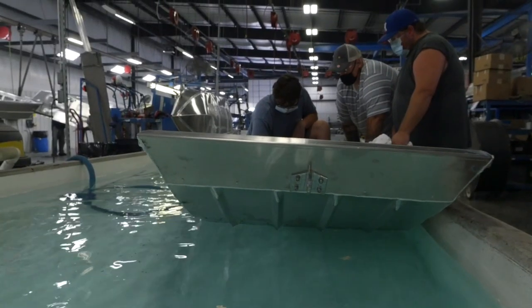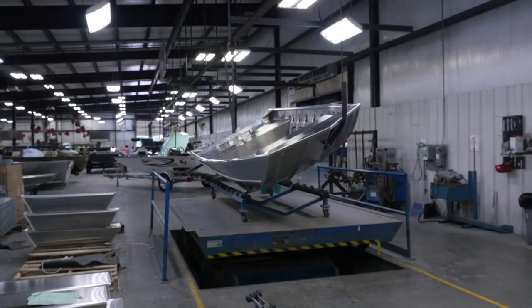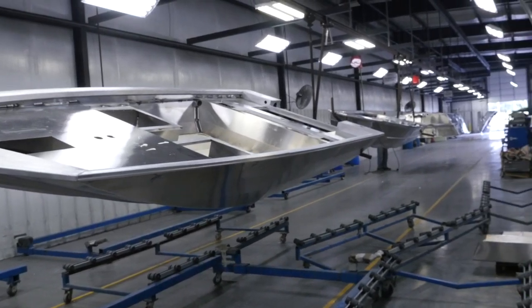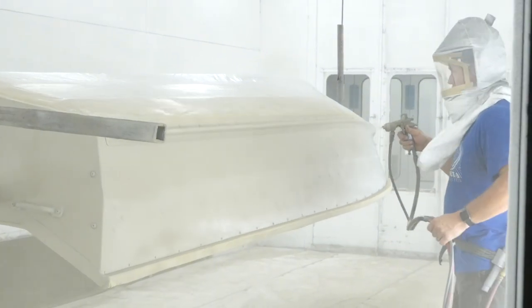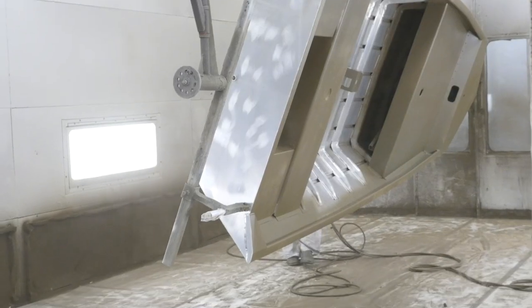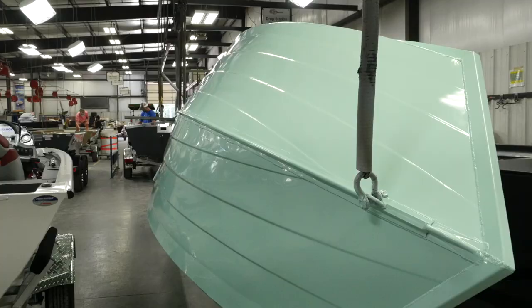All boats are tested in a water-filled test tank. G3 has a state-of-the-art paint department that uses a conveyor system and has an electrostatically charged paint system that assures the paint looks great and reduces the amount of overspray for both the painter and the environment. Individual booths include drying, primer, painting, and baking. By the end of this process, it's no wonder our paint looks great.